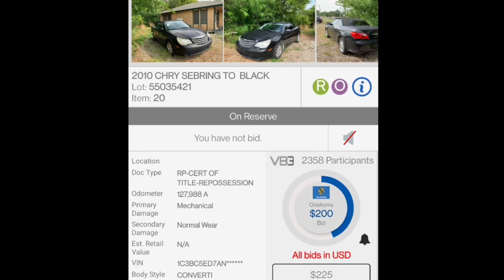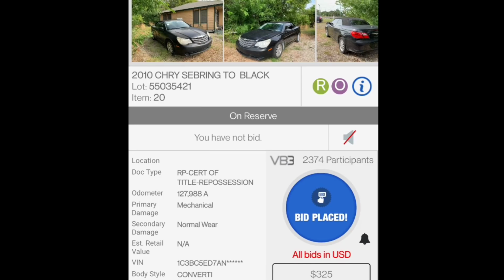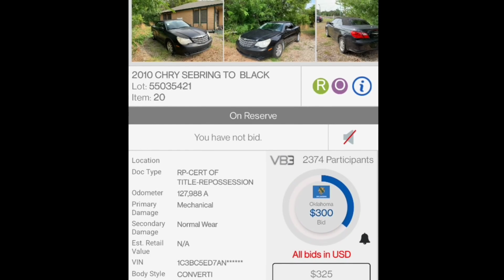This one I would expect to go kind of cheap because it's a Chrysler Sebring. It's probably got a crap motor in it. It says mechanical damage. I don't think anybody would bid on it, but people will see that nobody's bidding on it, and then they'll start bidding. It doesn't make any damn sense. It's weird like that sometimes. Bonus time.